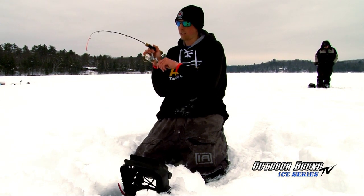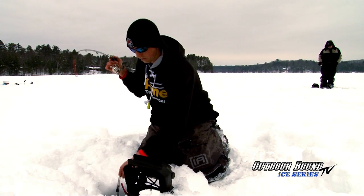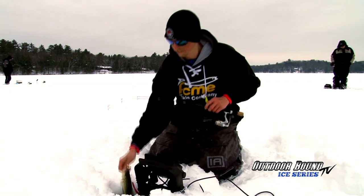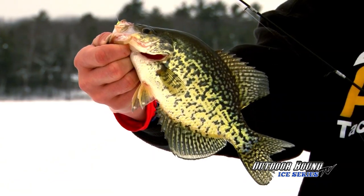There we go. Transducer out of the way there. Ooh, just a little bit shallower. Another nice crappie, probably about a 10, 10 and a half.